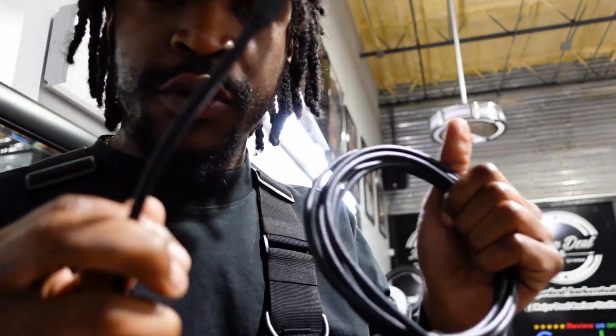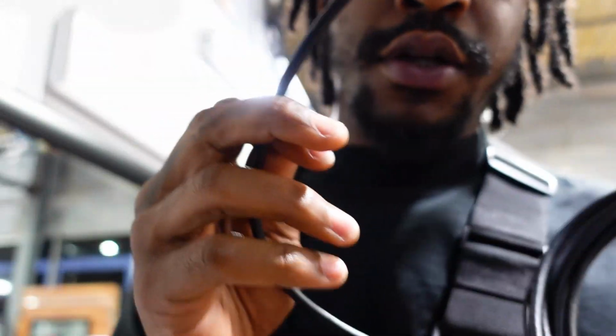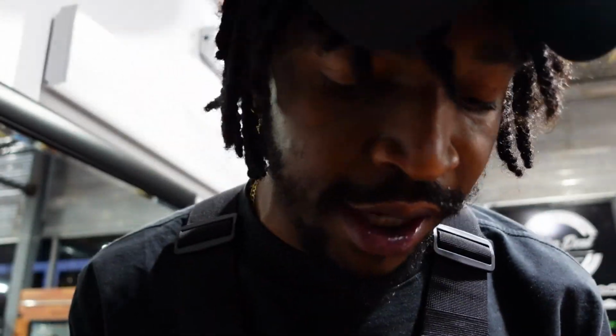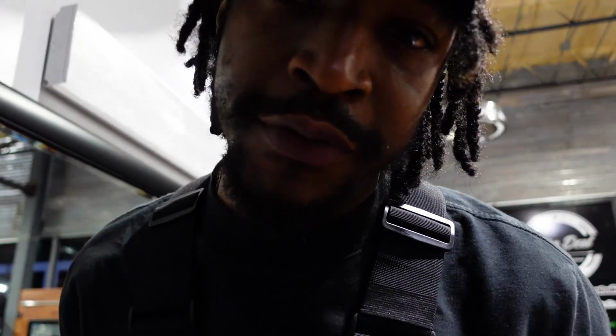For the first time, we're trying to do the HDMI cord with the camera instead of using the iPhone this time. Just trying to upgrade the look quality. We're going to be streaming this on a projector that we brought. So hopefully it works, man. I'm super excited just to upgrade the quality because we want to give you guys the best education possible.